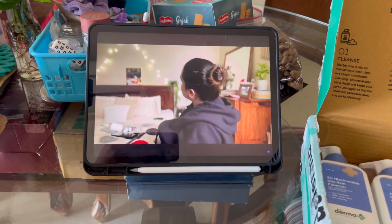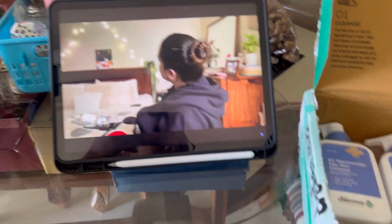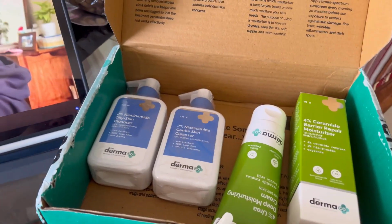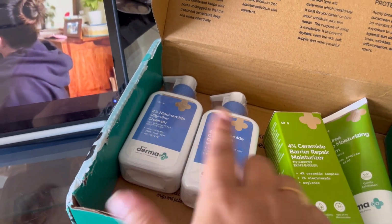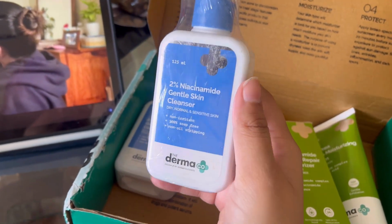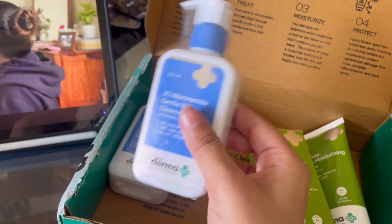Had my breakfast, the millet pancake that I showed you guys, and I was watching some videos and I received my Dermaco's package for February. And I tried these moisturizers, guys. I have already tried and reviewed these cleansers, out of which I love this one. This one is their dry to normal sensitive skin cleanser with niacinamide. I absolutely love it. I also love the packaging.